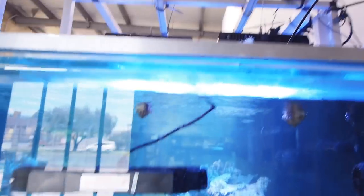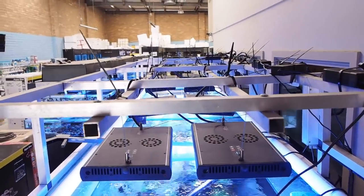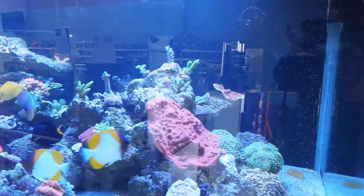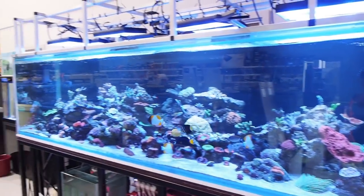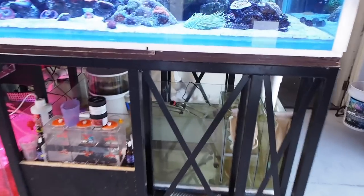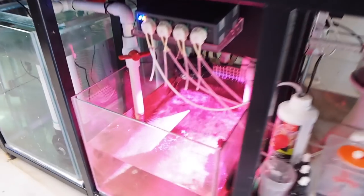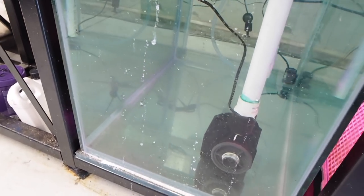Like I said, this whole tank system runs with the 8 Illumagic Styles. Absolutely gorgeous, man. The sump underneath here is really, really simple. Bunch of filter socks, a skimmer, a refugium, and what looks like an ATO, I think. Chiller down the end there.